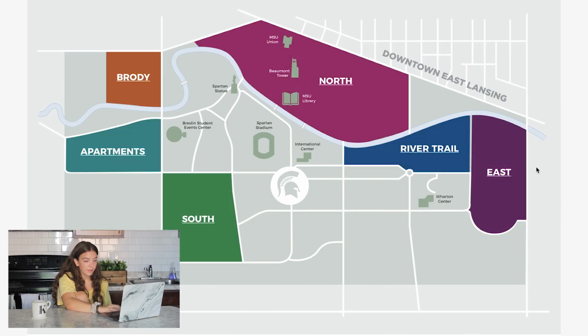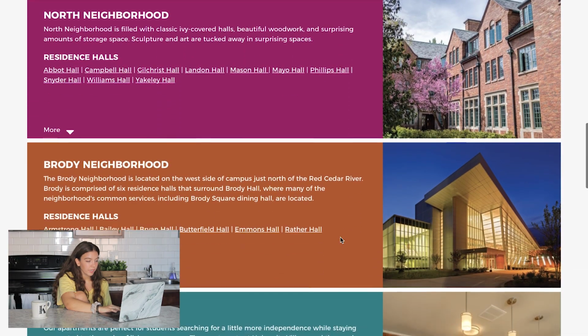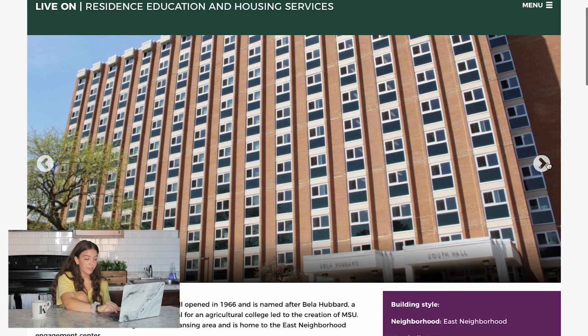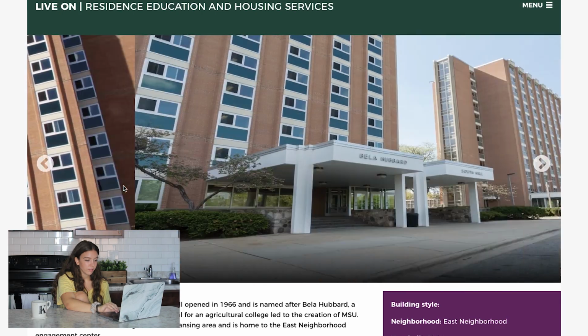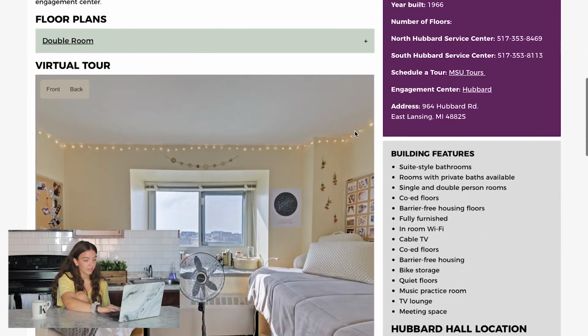I lived over here in East Campus, which is pretty far outside of campus. And I was in Hubbard Hall. So we're gonna go to East Neighborhood and go to Hubbard Hall. And this is what my dorm looked like last year. And here is a glimpse at my dorm. So to get to the virtual tour, it's literally down here.